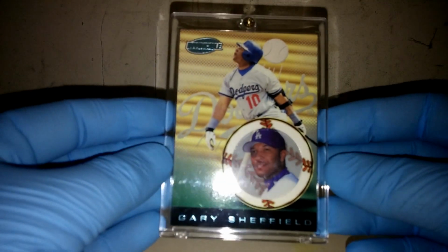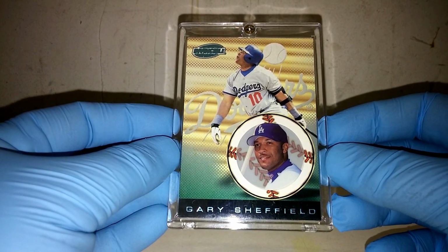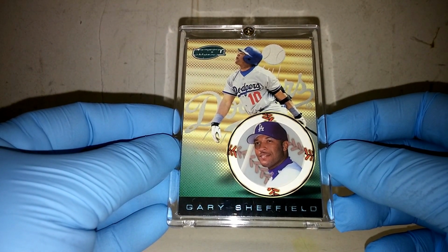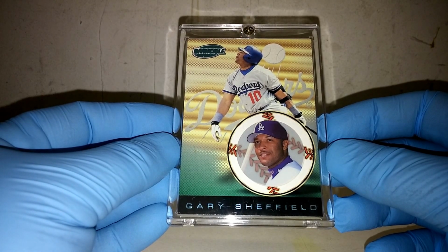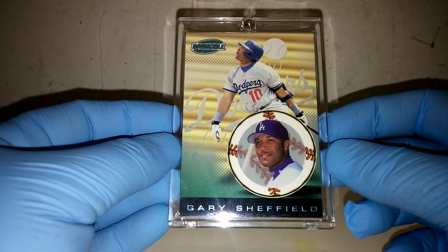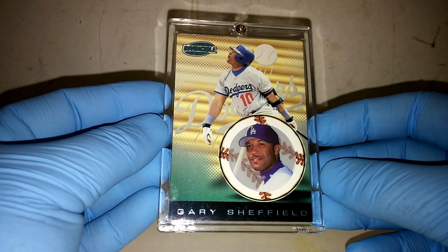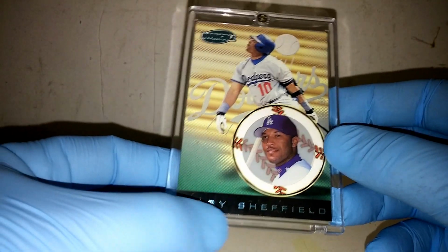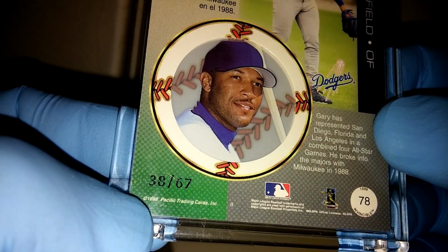But first pickup is this guy right here. Out of Pacific, this is the Invincible Platinum Parallel from 1999. These ones are extremely rare. It's not a refractor type card, but if you can see this little bluish platinum Invincible tag on it, and then down here the Gary Sheffield is in that same material. What makes these cards so scarce is that they're short printed out of 67, if you can see that. Just a really tough card to get.